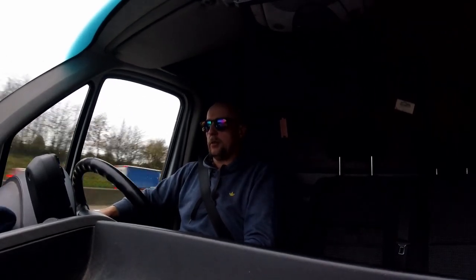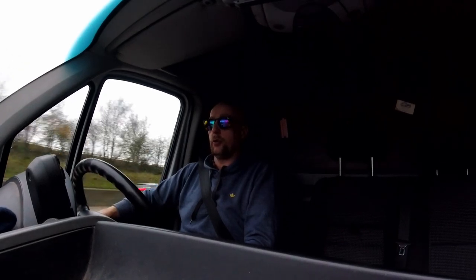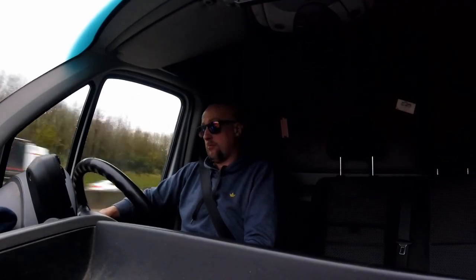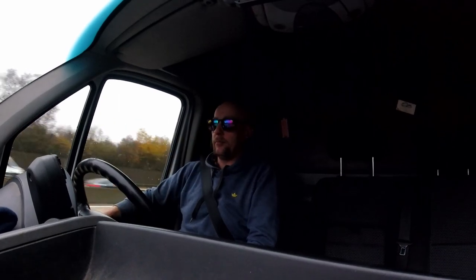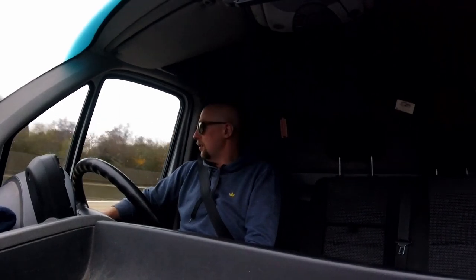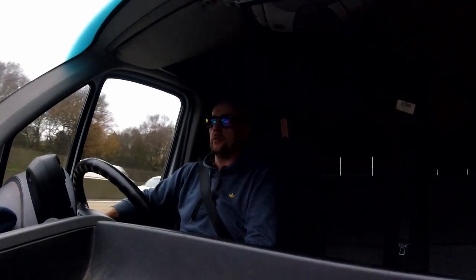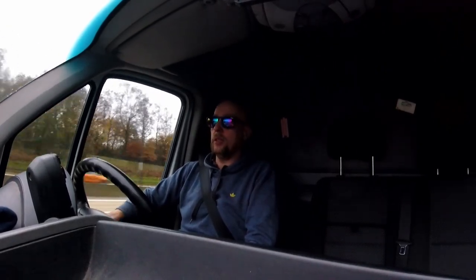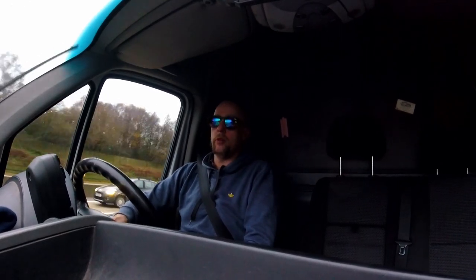Van's running pretty nice, with an average of 28.2 miles per gallon at 47 miles per hour. So we've had a storming run on the way down here. Got to nip into the airport and drop something off. There's been a comparative lack of idiots on the M25, but lane discipline is a bit less of a concern when you've got a trailer on. You're not going in the fast lane anyway. But yeah, we'll show you a bit more shortly.